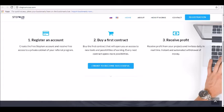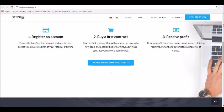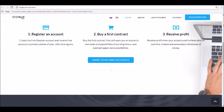How do we start using Stepium? There is a simple three-step process that needs to be followed in order to start making use of this investment service. Registration. To start off with, customers are required to register an account by clicking on the relevant tab. Once an account has been created, users are given free access to a private cabinet of their chosen referral program. Buy contract. After the account is fully functional, users are required to buy a contract, which will then give them access to a wide array of investment tools and services.